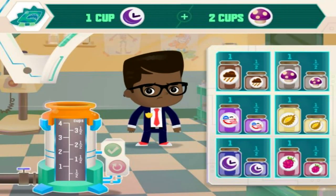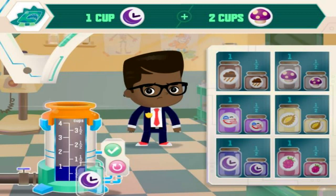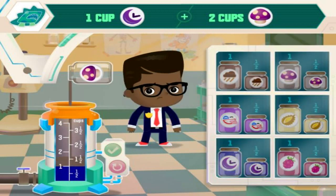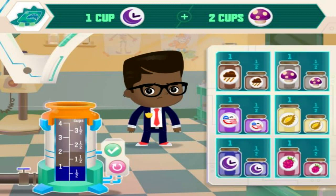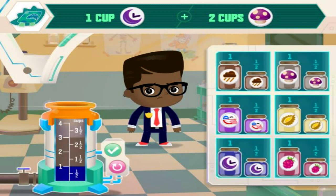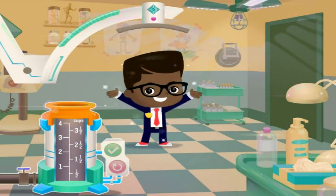We need 1 cup. Bedtime lightener, 2 cups. Humongous fungus. The bigger containers hold 1 cup of the ingredient. The smaller containers hold 1/2 cup. Patient is cured.